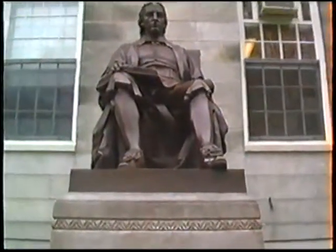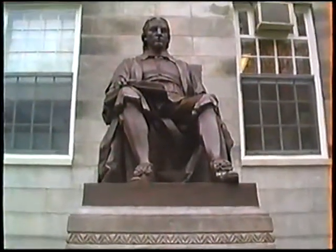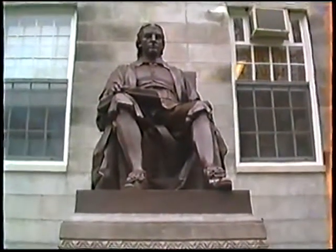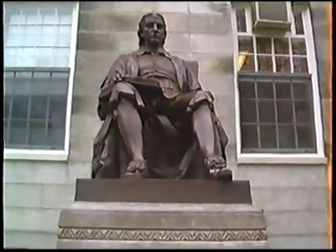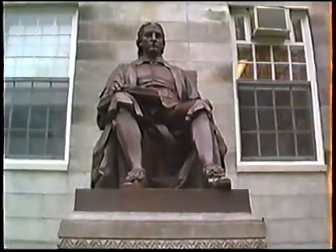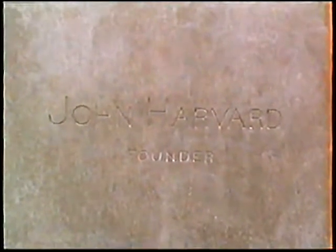Okay, now Brian, do you have some detail you want to share with us on this? Yeah, this brochure says the statue of John Harvard is in front of University Hall. The bronze statue was cast in 1884 by Daniel Chester French, the same artist who sculpted the statue of Abraham Lincoln in the Lincoln Memorial in Washington, D.C. The inscription reads, John Harvard, founder 1638. However, since there were no known authentic portraits of John Harvard, French used a handsome and popular member of the class of 1882 as a model.